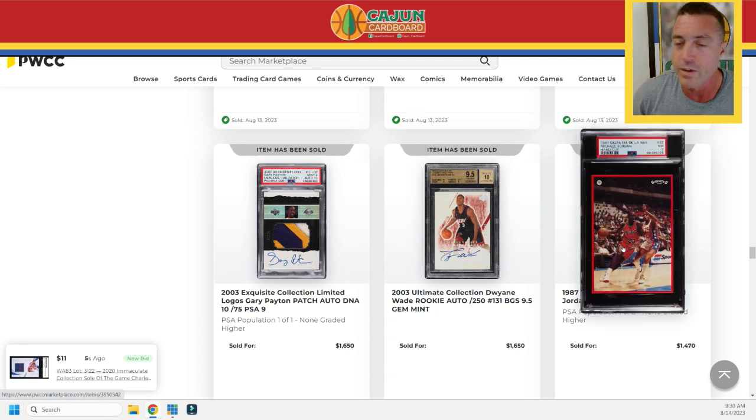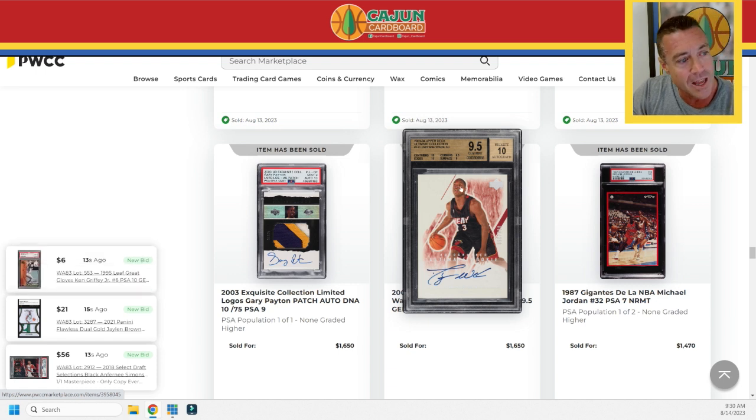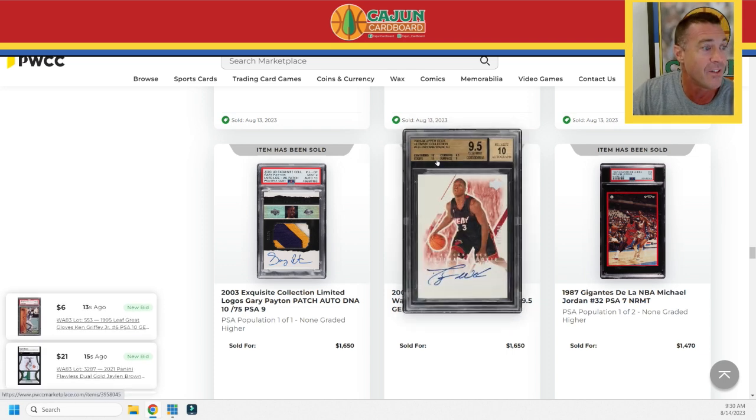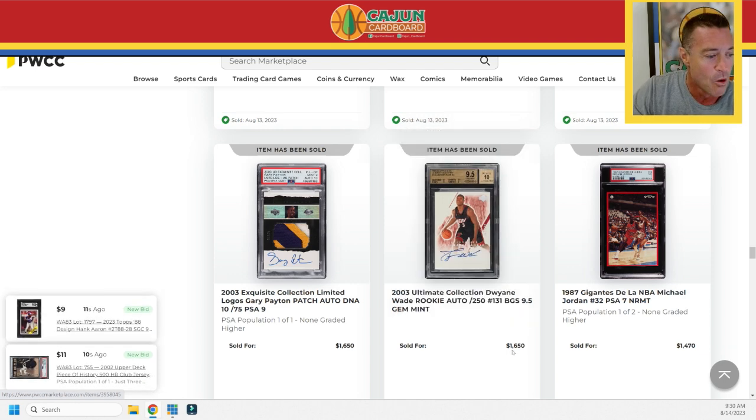Oddball Jordan collectors are rejoicing right now all over the world because Giannis cards are finally getting their day. The 2003 Upper Deck Ultimate Collection Dwyane Wade. This is a card that I just think is a great looking card. It is an on-card, 10 autograph. It is a Gem Mint, whatever that is, two 10s and a 9.